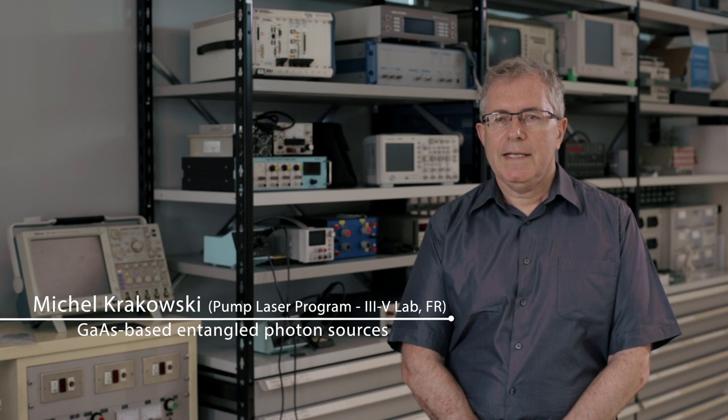So the target is to produce semiconductor sources that show superradiance emission and entanglement. This is a very new device, because very few labs have shown semiconductor sources with superradiance, and yet there have been no results on superradiant sources producing entanglement. We target two semiconductor materials: gallium nitride to produce emission at 410 nanometers and gallium arsenide based devices to produce emission at 780 nanometers.